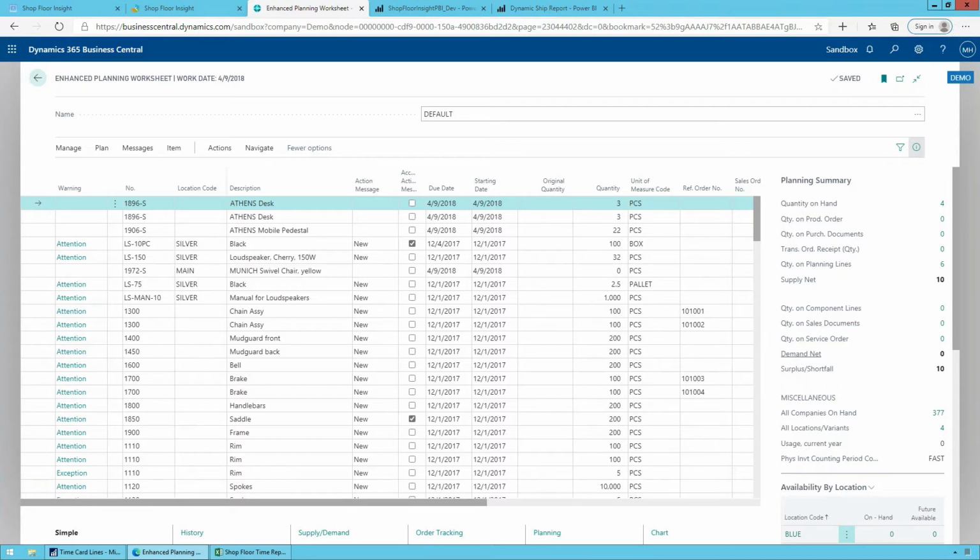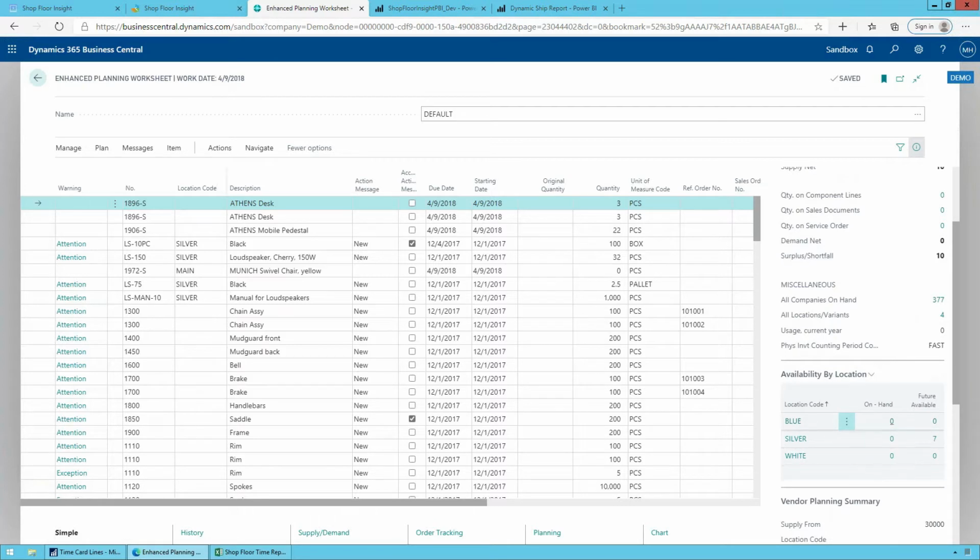The standard Business Central planning worksheet looks pretty much exactly like this with a slightly different fact box. And it's fairly basic. If it's telling me, you need to buy or make 3 of these, I don't necessarily know why. With the enhanced planning worksheet, I've got all the detail, the supply demand profile over here, the ins and outs, all of that kind of stuff. I can see other locations.